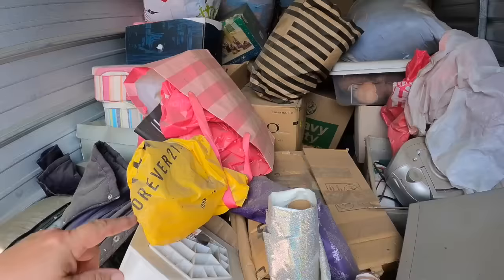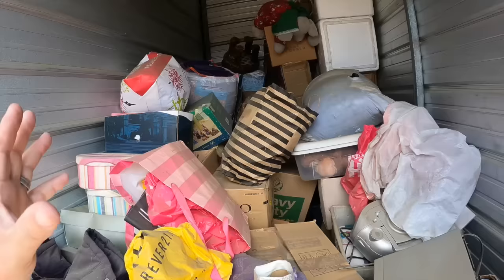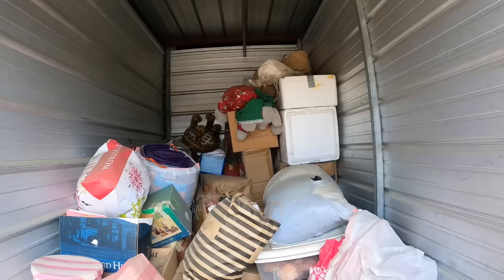Looks like we got a Victoria's Secret bag right here. And what else do we see that I liked? Honestly, what I liked about this locker is the price. Nobody wanted it. I got it for $1. And I'm willing to take a chance for $1, right? Wouldn't you? Wouldn't you buy this for $1?